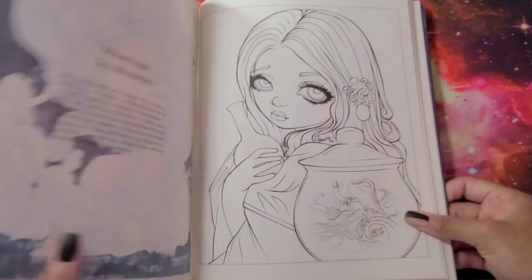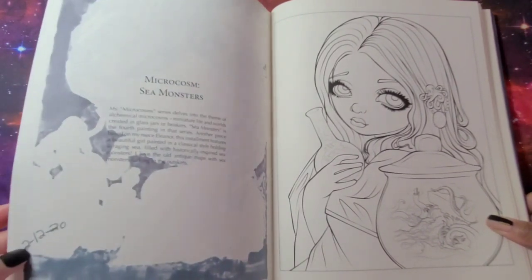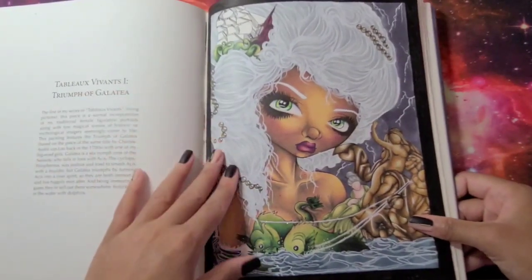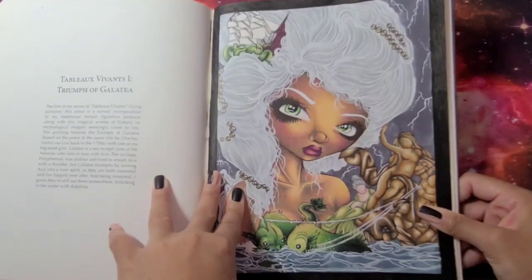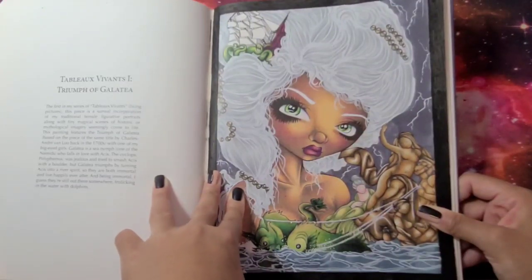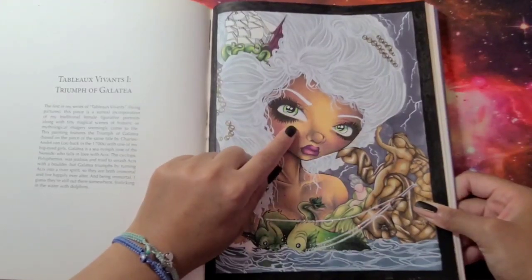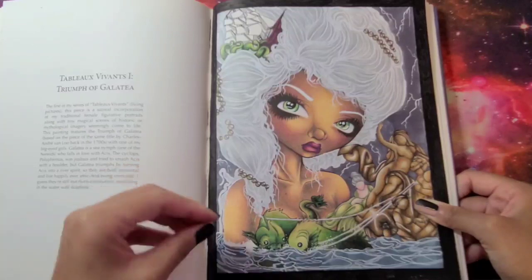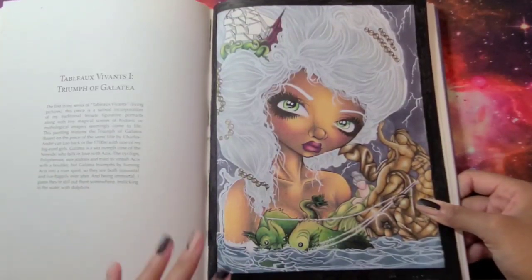I did use alcohol marker base for the background and her hair. Oh, and I finished this back in February. I really need to do more out of this book because it's so pretty, and I really do like this book. But this is personally one of my favorites because I really love how her skin came out. I believe I used Black Widows for her skin. It's just a limited color palette, but very effective. I just love everything on this picture. It's not anything I would change.